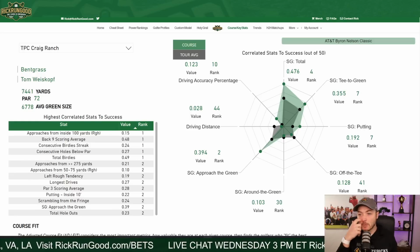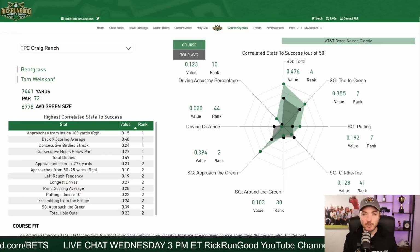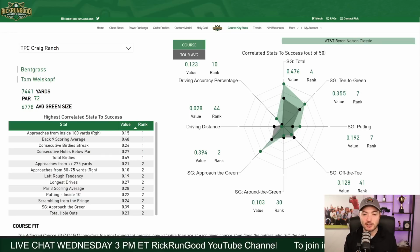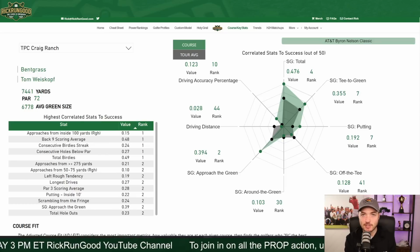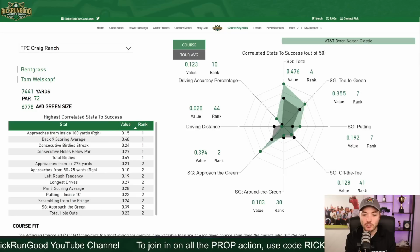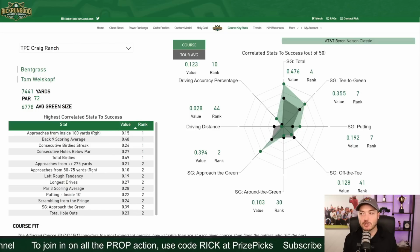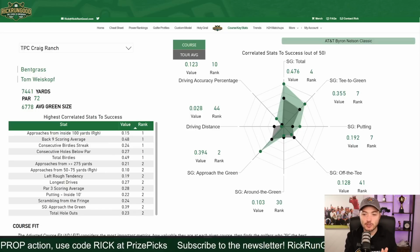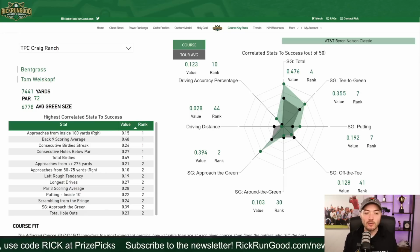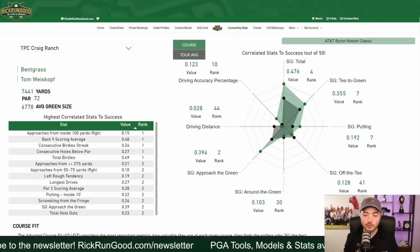But what do we see when we get to TPC Craig Ranch? Well, this is very likely to be a birdie fest. We have seen very good scoring conditions and very low scores in the first 2 years. It is a par 72 that's going to play about 7,400 yards. But on a golf course that lacks a lot of defining features, I think the one thing that is going to determine who finds success this week are the larger than average greens. The greens are about 6,700 square feet on average. That skews larger on the PGA Tour.